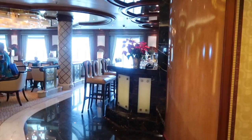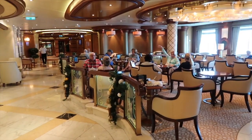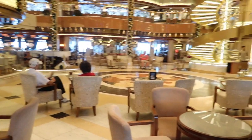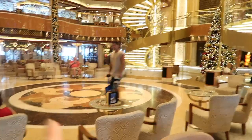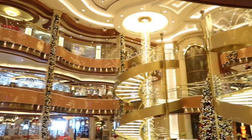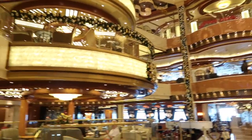The Piazza Bar, one of many bars available on this ship. A good place to just hang out, and you can see what's happening in the actual piazza, which is right here, and this is the heart of the ship, the main area. A lot of things happen in this circle right here. That's where our Christmas tree is, the stunning spiral staircases, and you can see into the piazza from floors 6 and 7 as well.